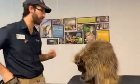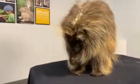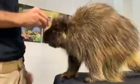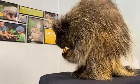First one we have is Ernie, our North American porcupine. Now Ernie is a pretty cool guy. He's kind of an old guy. He's going on 11 or 12 this year. They can live to be upwards of 15 to 20. His dad is still out here, actually. His dad's out in the forest section.